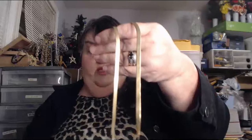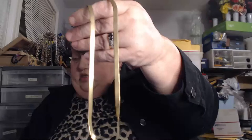And we're going to start this one. It needs cleaned, I'll just tell you that right now. I didn't clean it, so it needs a good dip. We're going to start this one at $7. $7, 17 inch, 925. It does test as 925.